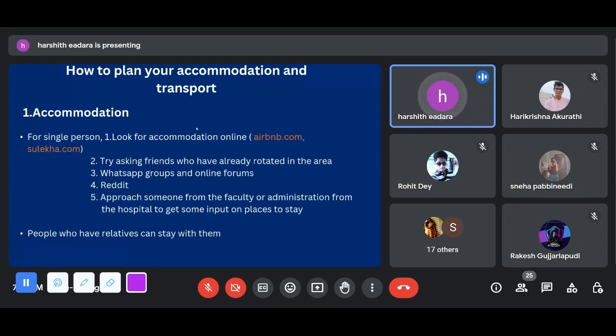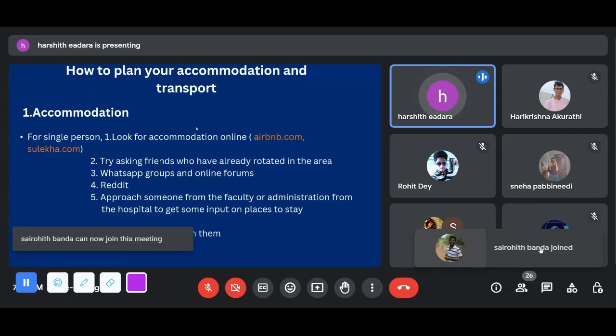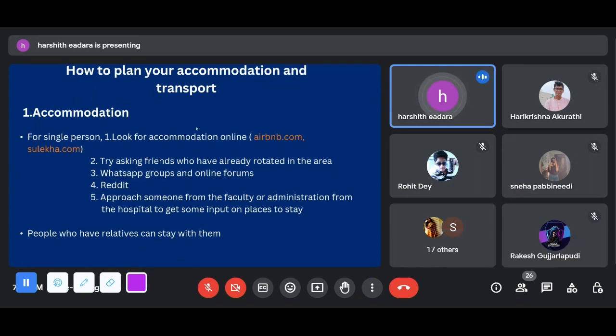Generally, this is the most preferred option, and also you can try asking friends. You might have friends in your college or in your group who have already rotated in that area. If you know someone, you can contact them and get to know where they have stayed, and you can plan accordingly. Next, you can ask in WhatsApp groups and online forums.